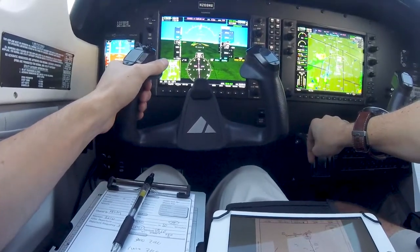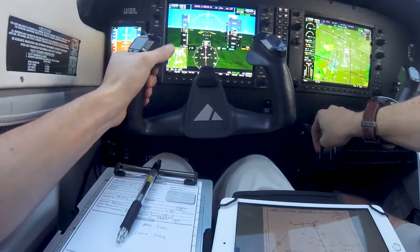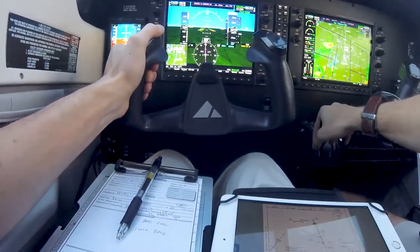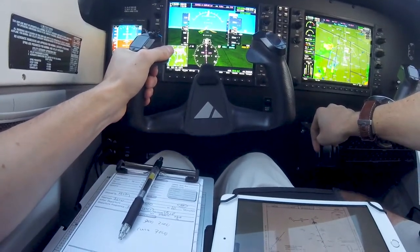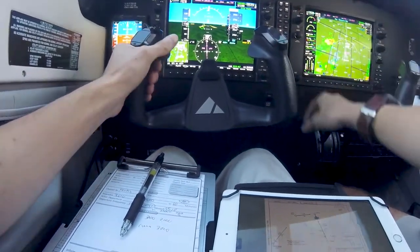Midnight 269, contact Valdosta 120.9. Switching to tower, midnight 269. Say inbound on the RNAV 17. You have to say established RNAV 17. Right off the tower, midnight 269, established on the RNAV 017. Midnight 269, right off the tower. Wind 150 at 4, report 0R. Report 0R, midnight 269.